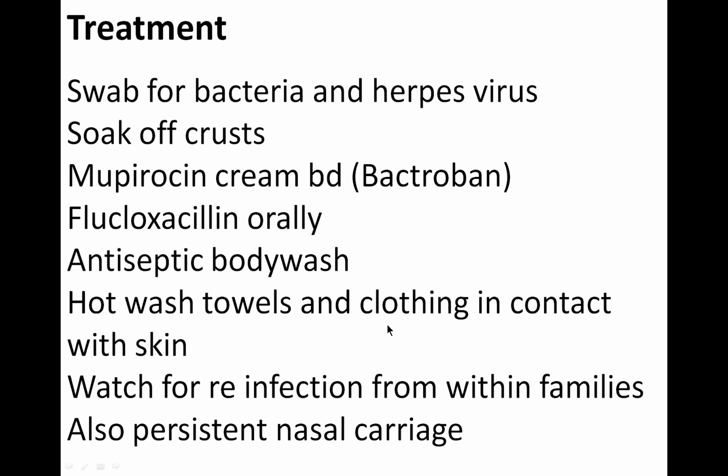And if you get someone who's getting repeated infections, then check out the other members of the family. There may be someone who's in fact a carrier of staphylococcus. You need to do swabs from the nose of all other family members and just see if someone else is in fact a carrier. And in someone who is getting repeated infections, treat them anyway with Bactroban mucosal ointment for the nostrils twice daily for 10 days to deal with any persistent nasal carriage that that individual may have.